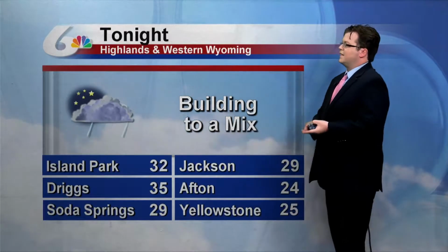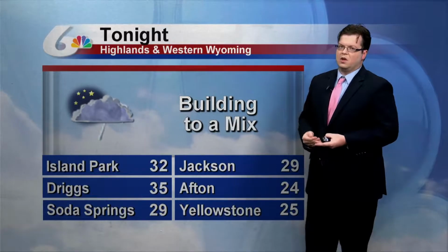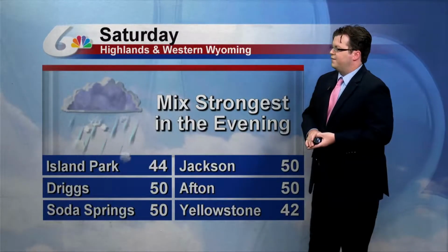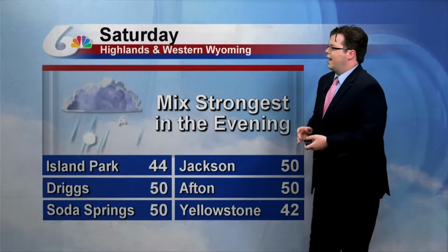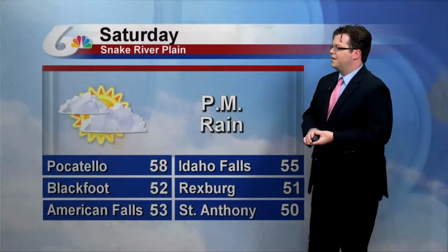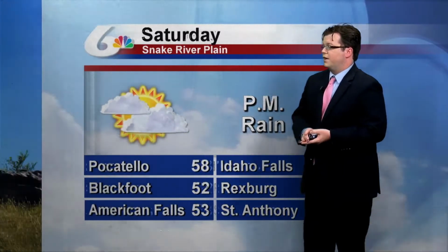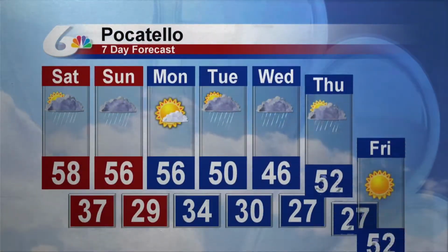Of course, building to a mix in the highlands in western Wyoming, not really seeing much rain overnight, but you will see it in the early morning. So we're going to start to push in that direction. A lot of the temperatures are already below freezing. Island Park is 44, Jackson at 50, as that mix is strongest in the evening. It strengthens as we move forward. And then finally, over in the Central Mountains, continued mix, and in the Snake River Plain, PM rain, but mostly cloudy for the start of the day. So if you're out there tailgating, it's not going to be too bad. 58 in Pocatello, 55 in Idaho Falls, but once again, when you hit that evening, that's when you see that rain. The back half of the day does have a chance of rain in there.